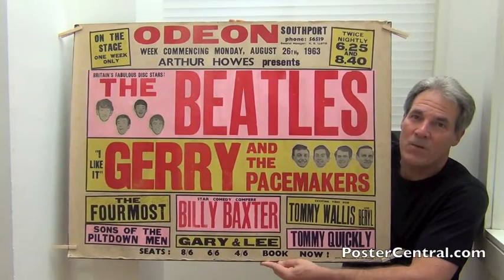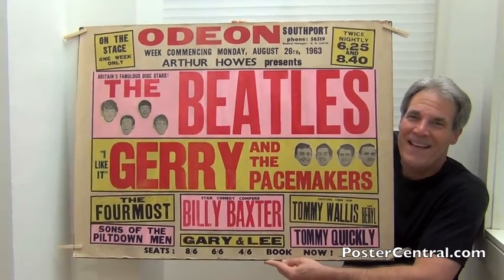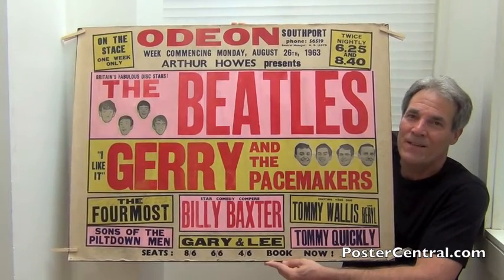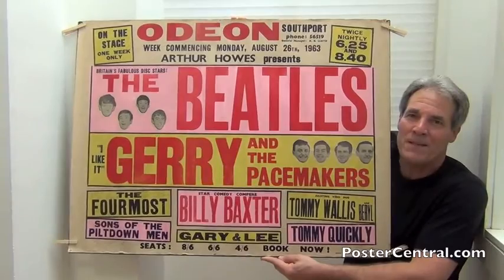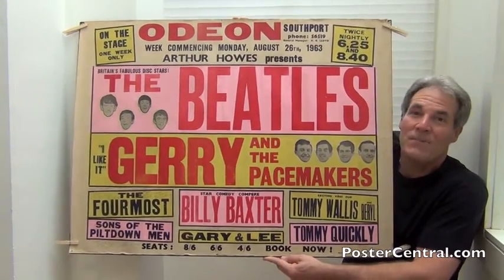Well, whoever the opening acts were, it must have been tough sitting through them waiting for the Beatles to come on and do their 10 songs. But boy, what any of us wouldn't have given to go back in time and have been there for the pre-Beatlemania Beatles as represented by this spectacular original concert poster. Wow.